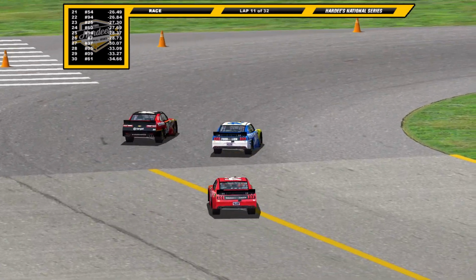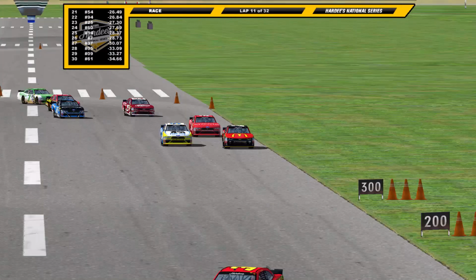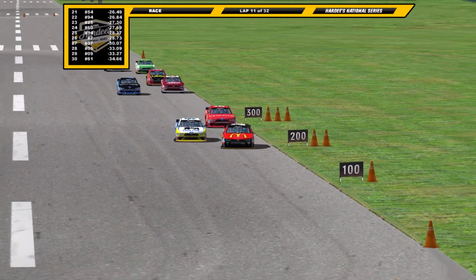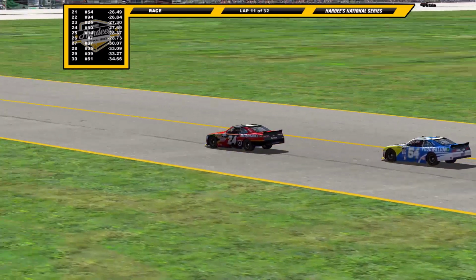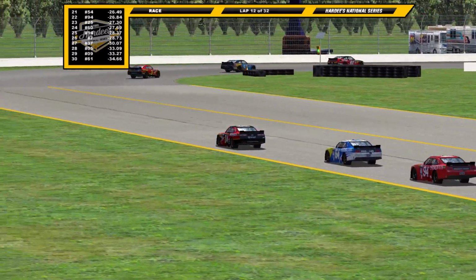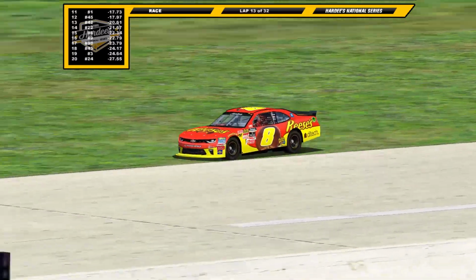But here he goes looking inside of Conwell. Conwell's still going to try and put the fight back in that McDonald's Chevrolet. And Texas Motorsports struggling with their pace here tonight, and Conwell's going to be able to fend off Jarek Gross for the time being. Ooh, and Alex Vignaco's going to go wide.